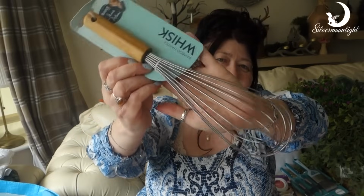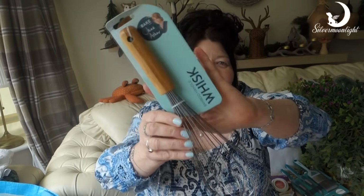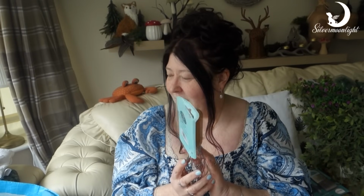I picked up this whisk as well, and it's a Jane Asher wooden whisk. It's got the wooden handle, but if you're sensitive to touch, like I don't like wood that's unvarnished, it just gives me the ick. Anyway, this has got a varnish on it, so it's nice and smooth, it's not rough wood. So if you've got any sensitivities like that, it's not going to set you off. How much was this? I'm not sure how much this was, guys. It was under £2 for that. It might have been £1.99.